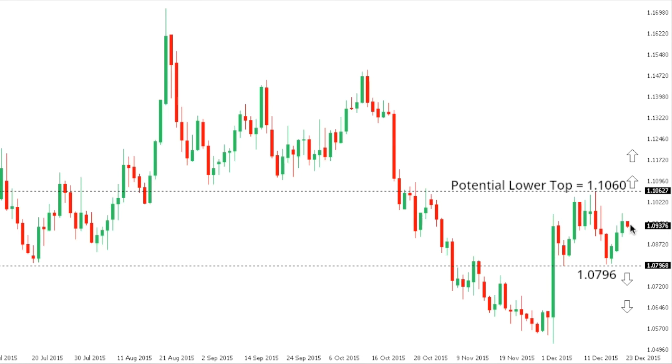But a break back above 110.60 would open the door for a continuation of this correction out from the December lows and expose the 113 area further up.